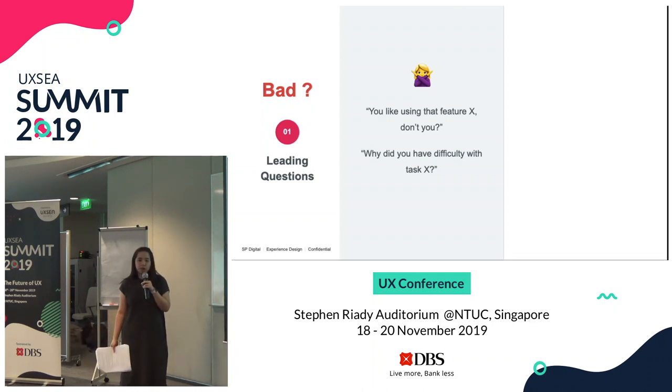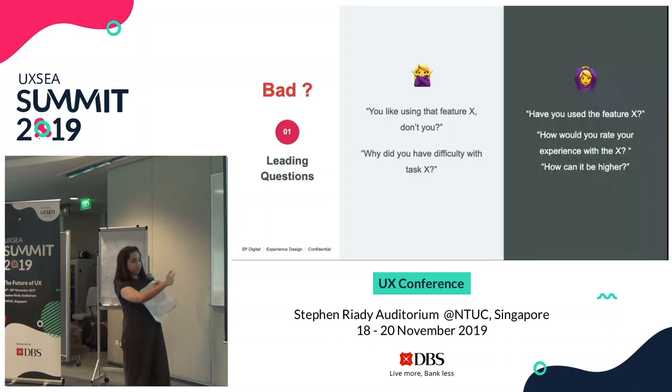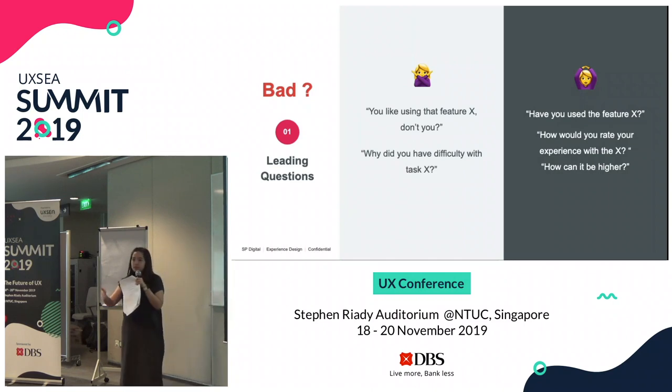For example, you like using that feature X, don't you? Or why did you have difficulty with task X? We consider these leading questions because we always go back and first see whether the user is actually using feature X or not. You like using that feature X, don't you? It's more like validating whether the user is actually using the feature, and it's leading the user by assuming that they are using the feature.